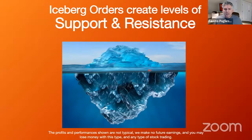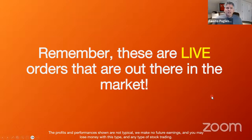All right. And think about it. The reason why we call them iceberg orders is I came up with that word after watching that sad movie, The Titanic. They're more concerned about the ship being so pretty, not worrying about the safety of the people. And little did I know, it's not what's on top of the water of an iceberg, it's what's on the bottom that makes it very large. Now, these, like I said, are live orders. And now I'm going to prove it to you.